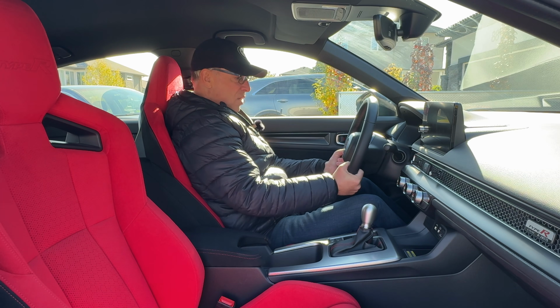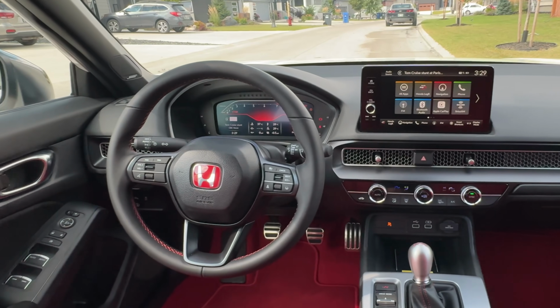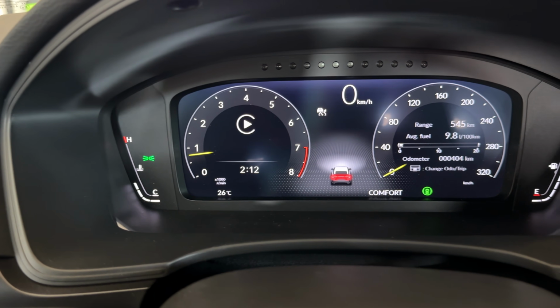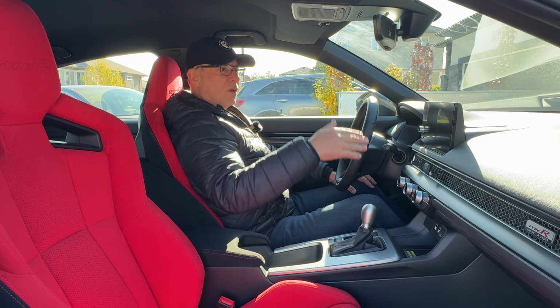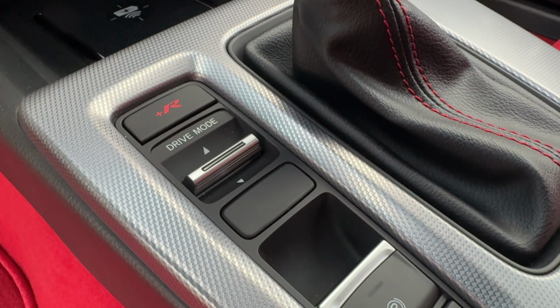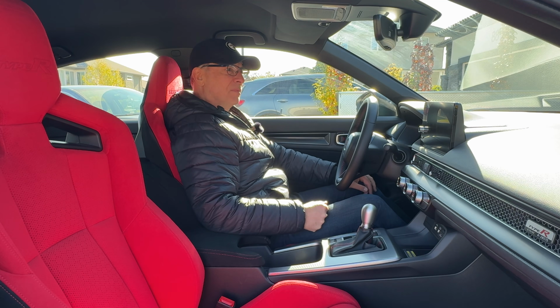Sheesh, the steering wheel. It's the right size, the right thickness. Feels great in my hands. The gauges are clear. They're easy to see. And the changing of the drive modes is simply right here. You don't have to go into any kind of menu system. The menu system is pretty good. It's pretty responsive. It's okay. It's not fantastic.